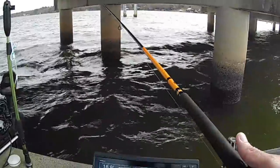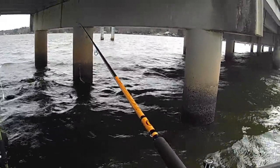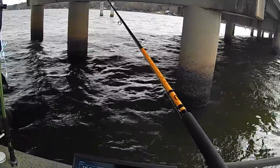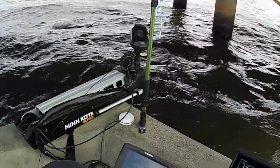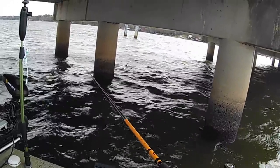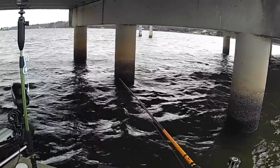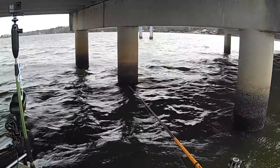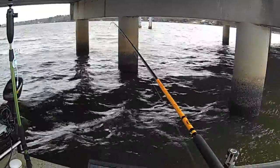Alright, I see a few around them pilings right up there. I got my longer rod out because I can't get up on top of them. They're spooking really bad with that trolling motor running. And so I got this longer pole. I'm going to see if I can't just ease it by them a little bit with it. See if I can snatch one out. I don't know how I'm going to set the hook under this bridge.